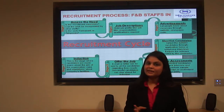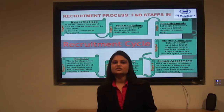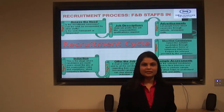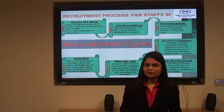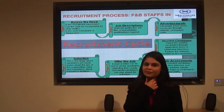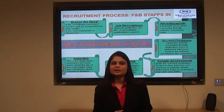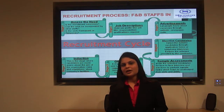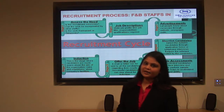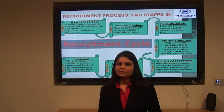So once the need is assessed, the second step would be the job description, which states the job title and the qualities and qualifications that are required for the particular job. And the third is advertisement, which can be done through mails and different media like newspaper, television, and internal advertisement as well.